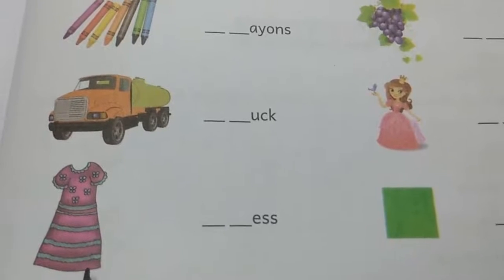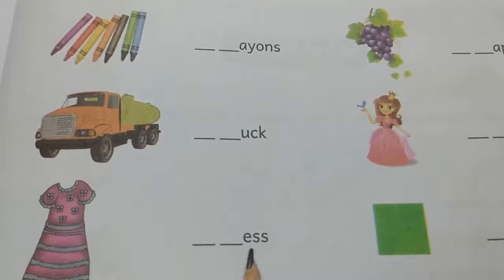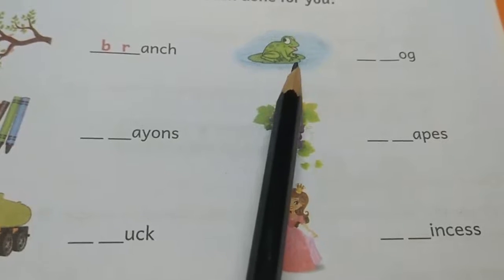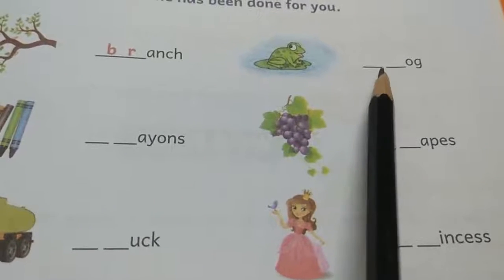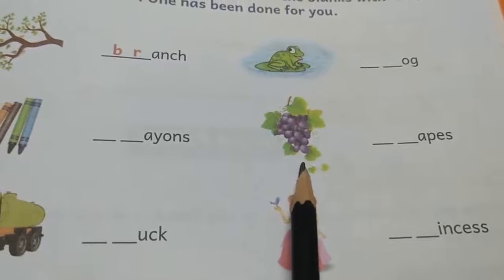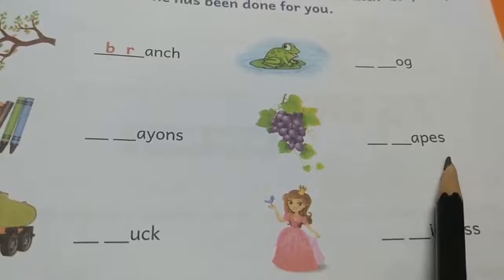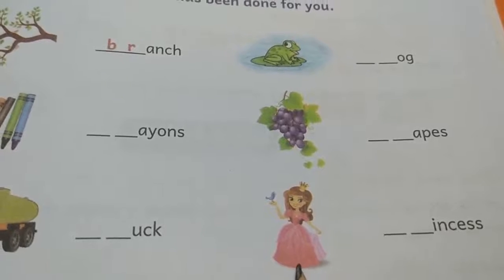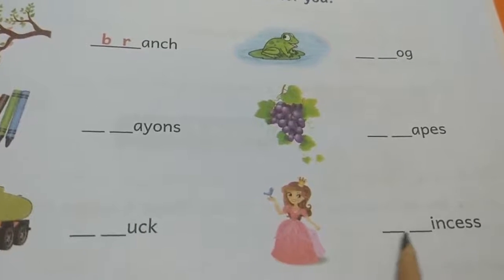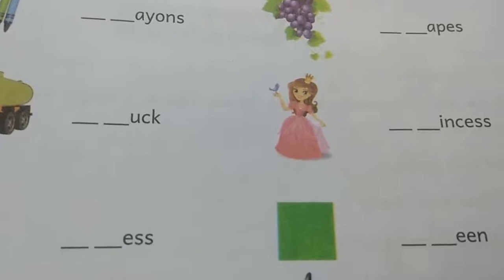It is a dress. Dress. Dr. D-R. Dress. This is a frog, fr, f, r, fr, og, frog. Grapes, gr, g, r, gr, apes, grapes. Princess, pr, p, r, pr, incess, princess. Green. Which color is this? Green. So, gr in green. G, R.